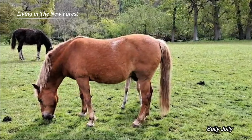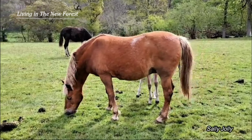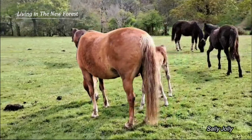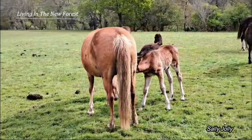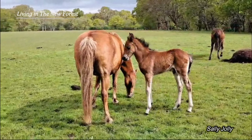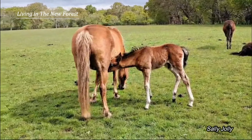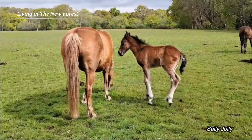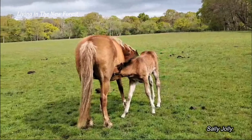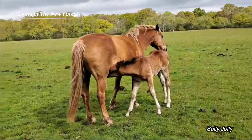So here we have our first foal of 2024, who is by our stallion, Knavesash Polaris. And he is the foal we saw on the photos being born, beautifully captured by Leslie, who was here to witness his birth, which is quite a rare thing to do. Here he is, just having a little drink from Mum and looking very fit and well and healthy.